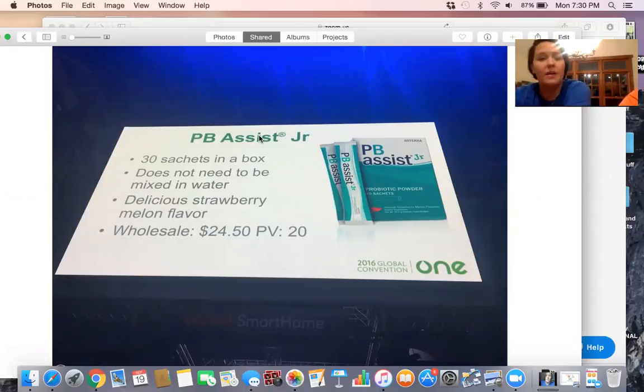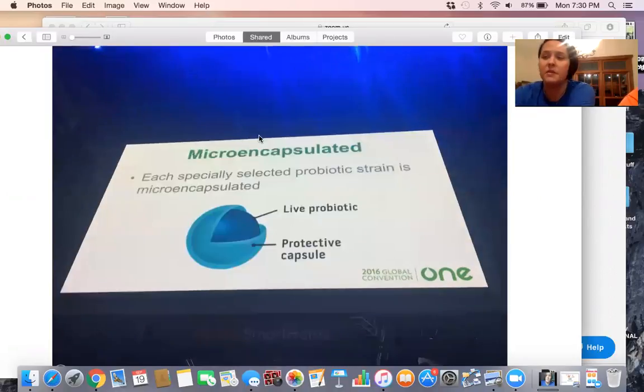If you look at probiotics and the cost of them, you will see that this is actually a really great deal. So I'm excited about this. I'm very, very excited about this. And my kids took it this morning for the first time, and they loved it.